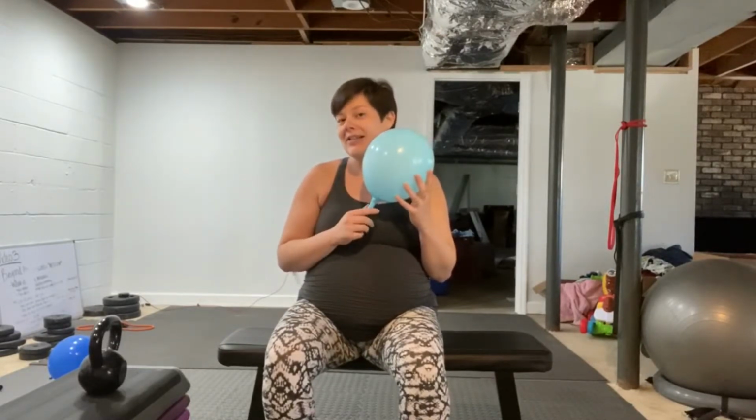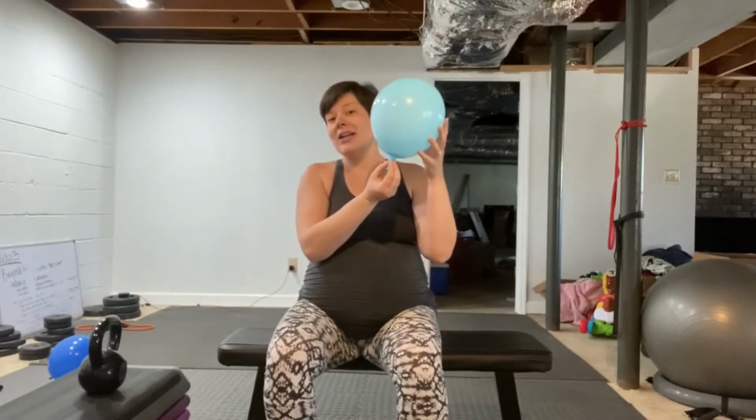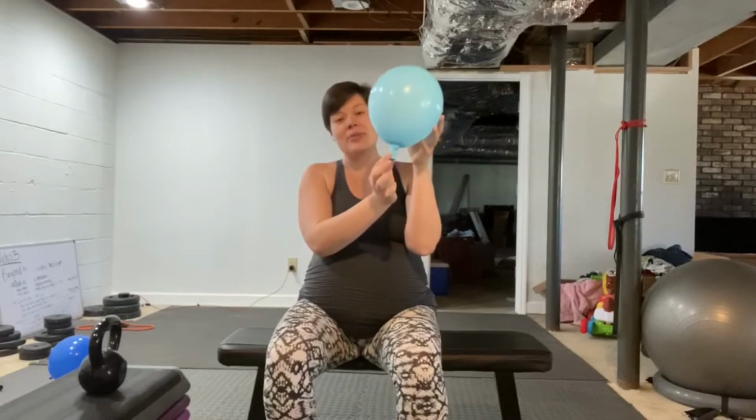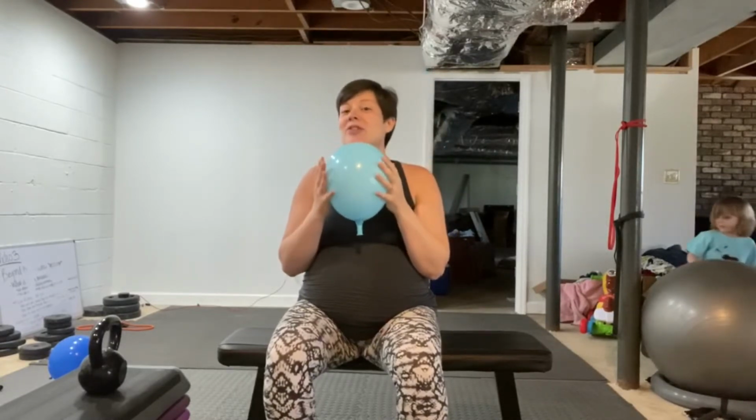Braxton Hicks contractions and the real deal. And let me tell you, I did not come up with this idea of the balloon on my own. I got it from a video that I watched several years ago, which was representing cervical dilation and was pretty rad. But I've got a rock here that's plugging up the hole. This represents the cervix, and then the rest of this represents the uterus.